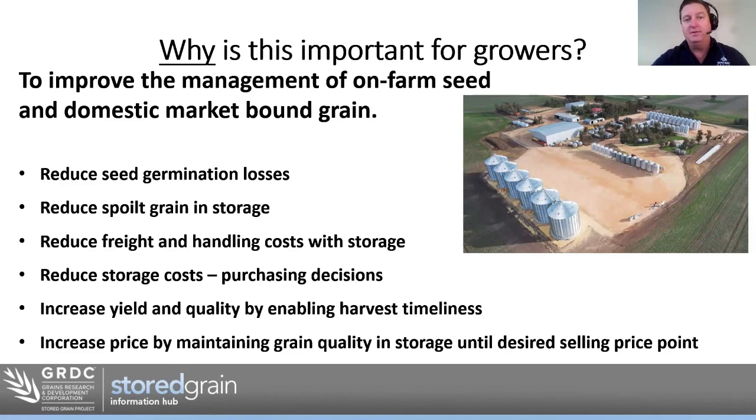So there is an opportunity there for growers, I guess, to save some money and save some seed, and ensure that their germination fraction remains as high as it possibly can while it's in that storage facility. And if there is market-bound grain, we want to make sure that we reduce shrinkage and spoil of grain that is in the storage.